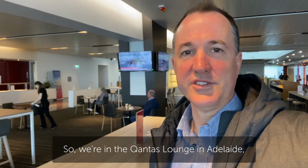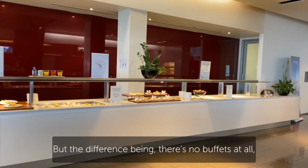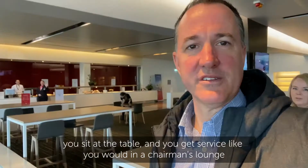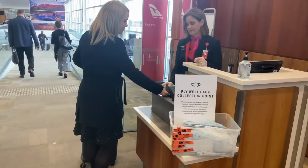So we're in the Qantas Lounge in Adelaide, and as you can see it is open, which is great news. But the difference being there's no buffets at all. You sit at the table and you get service like you would in a chairman's lounge. So it's actually a bit of an upgrade.